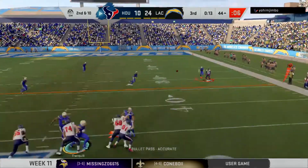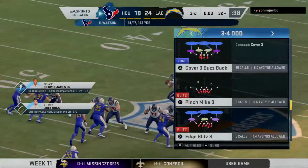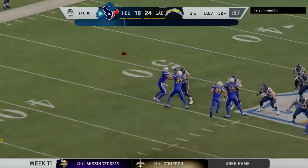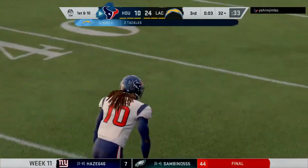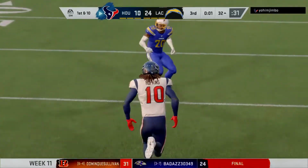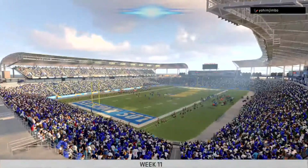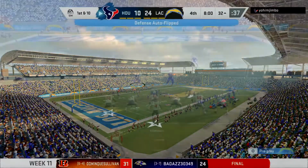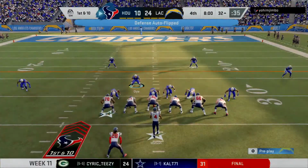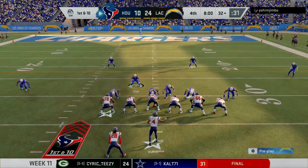Throwing again on 2nd and 10. Watson, the hook up on the right side to Hopkins. And he's brought to the ground with another 1st down at the Chargers' 32-yard line. 1st down, Texans. And that is going to do it for this 3rd quarter of action. We'll return with more after this break. You're watching the NFL on EA Sports.